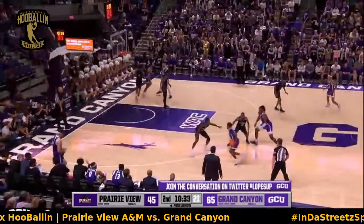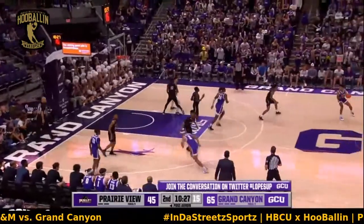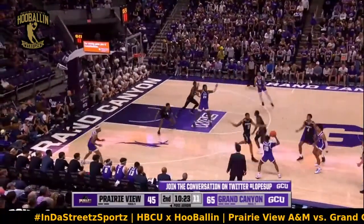Udraga leads it for Blackshear Jr. Driving by Bell, push back out, Chance McMillan, bounce pass to Blackman. Blackshear.